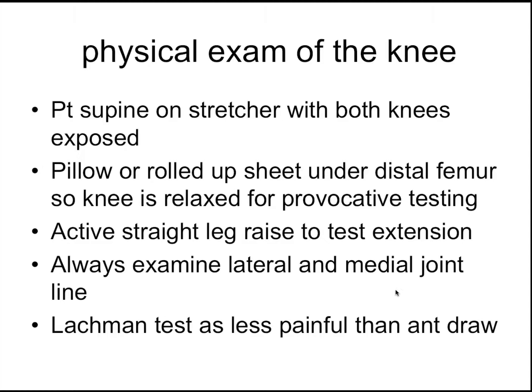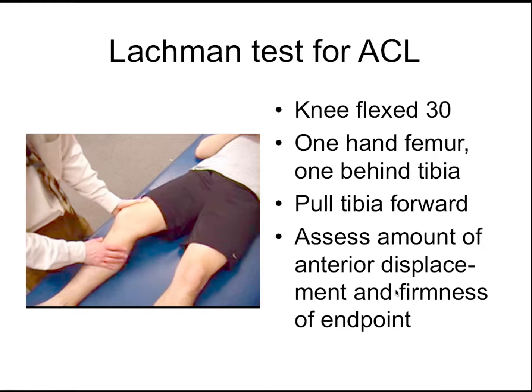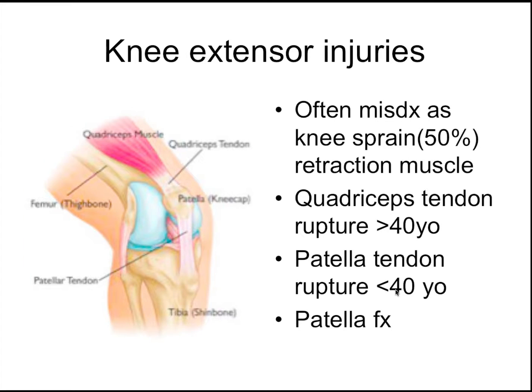And then there's the Lachman test. I don't do any of these oftentimes because they're so swollen, it's really hard to get a good exam. But this is probably the best way. Have the knee flexed at 30 degrees. You have one hand stabilizing the femur and the other hand pulling. It's like an anterior drawer. Pull the tibia forward and assess the amount of displacement. A lot of times I think the patient's not going to let you do that.